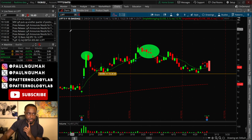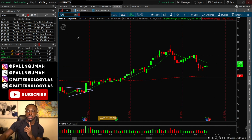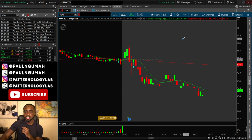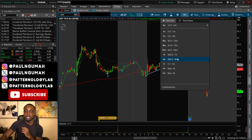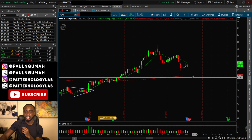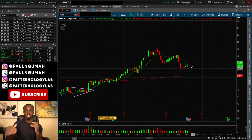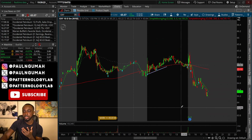The next one that we gotta look at is Oxy. Yeah, and Oxy reported earnings, and this one also went downward. It went down just a little bit. All right, I expect the other oil stocks to kind of follow through with that move. Again, the level of support is right at 62. And since it didn't drop that much, this one will be a good one to watch. This one will be a solid one to watch.